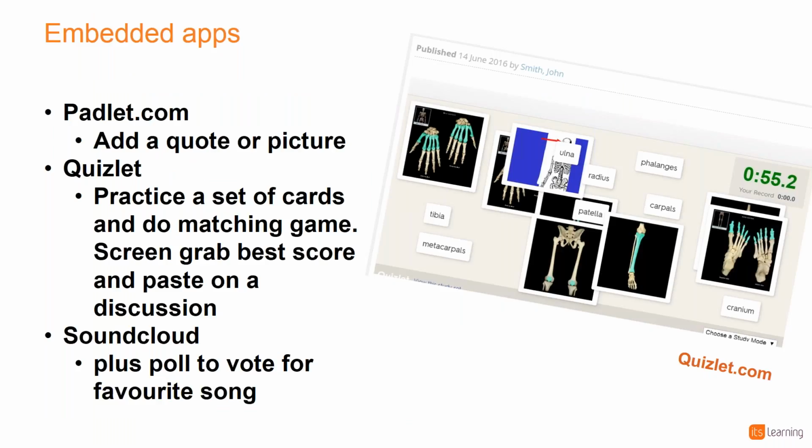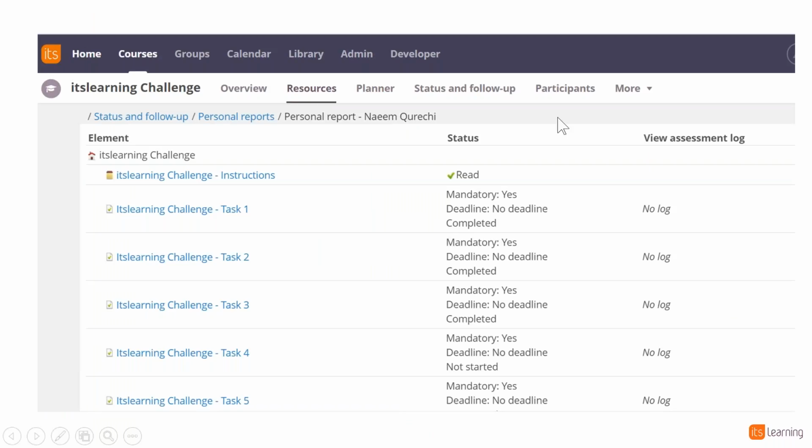Using the status report in the assignment can show you how your students are getting on, but you've also got, if you go to status and follow-up in your course, either at the top in the new version or in the left-hand navigation panel in the original version, a number of different reports that you can use to give you an overview of which tasks and areas your learners have accessed. So, for example, the personal report or the summary report will show me, for a particular student or for the whole class, which tasks they've actually completed, which ones they haven't done, and which pages, which discussions, which activities they've actually visited and taken part in.